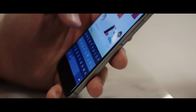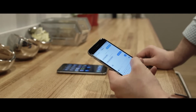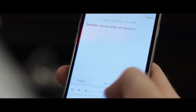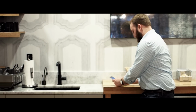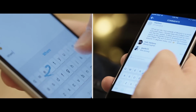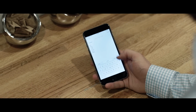Now, using a third-party keyboard with iOS can still be a somewhat buggy experience. Certain actions like password entry are limited to Apple's keyboard, and apps like Messages can be prone to crashing when you're using a third-party option. SwiftKey is one of the most reliable ones that we've used, but even it can still crash and cause issues. But on the whole, SwiftKey works great with a large number of apps, and it can really make it easier to type on your iPhone, especially if you've got a 5.5-inch iPhone 6 Plus.